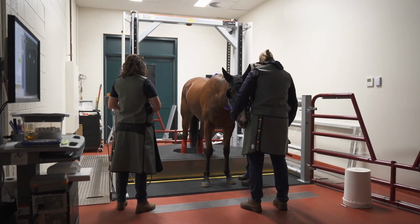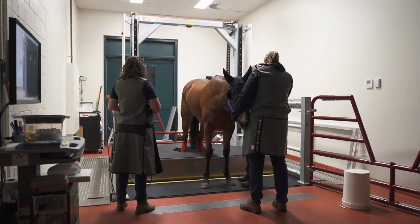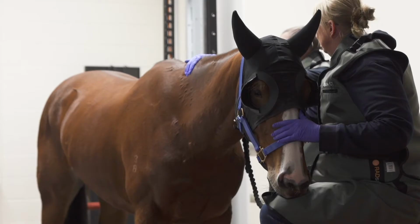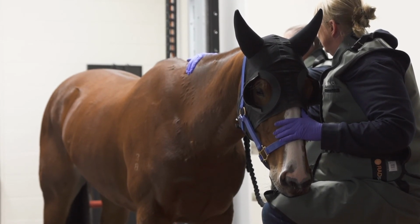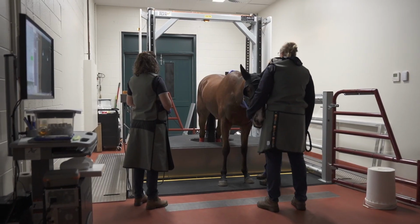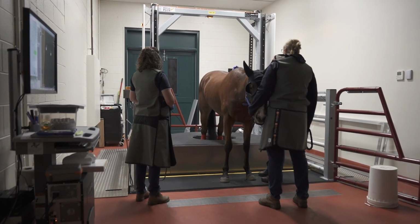So the research supports the racing industry by providing education and evidence-based practice to both trainers and the regulators. So when regulators are making decisions, they're evidence-based rather than based on opinion. It also supports the industry by showing that the industry is making an effort to understand these fractures and injuries and show how it can prevent them. And that's really important for the industry's social licence.